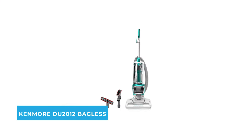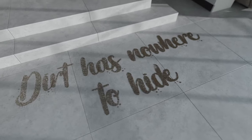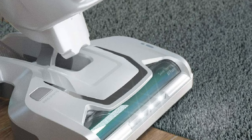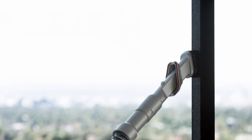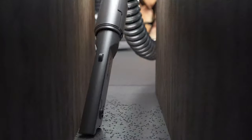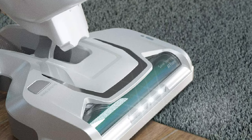Number 3. Kenmore DU2012 Bagless Upright Vacuum. If you're looking for a quick yet powerful clean, Express Clean Mode delivers dry carpets in 30 minutes or less. The lightweight design and low-profile foot of the Kenmore Bagless Upright Vacuum make it easy to maneuver around and under furniture. Additionally, this vacuum helps to remove pet hair, dirt, and more.